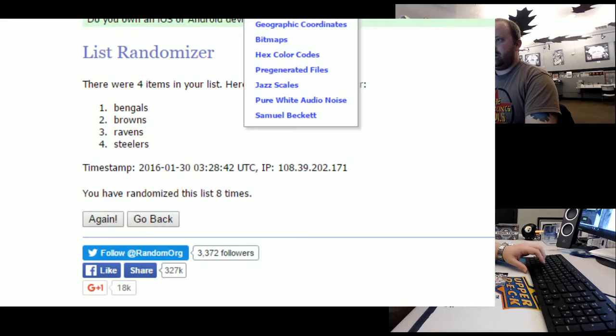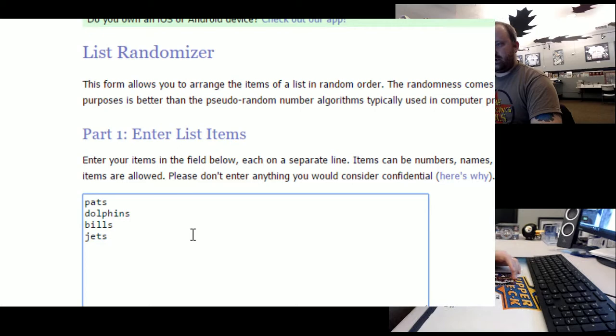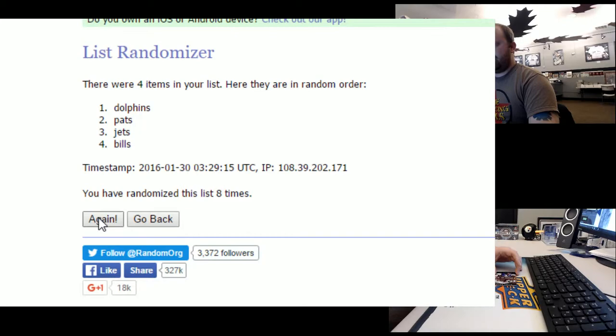This one we got Pats, Dolphins, Bills, Jets, AFC East. One, two, three, four, five, six, seven, and eight, going to the Dolphins.